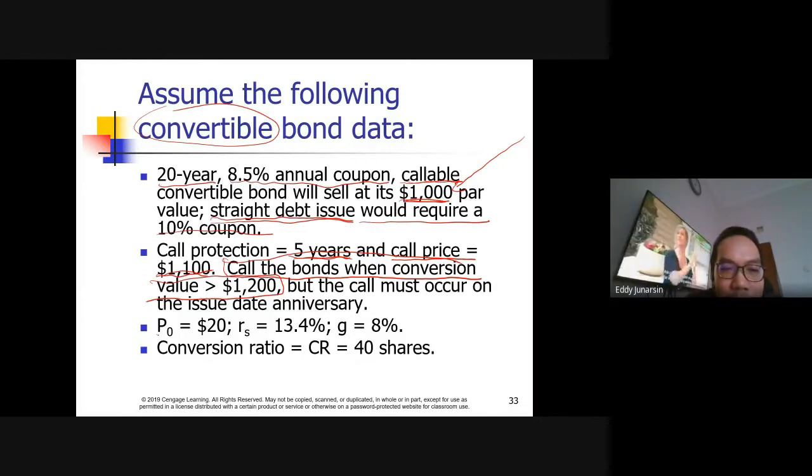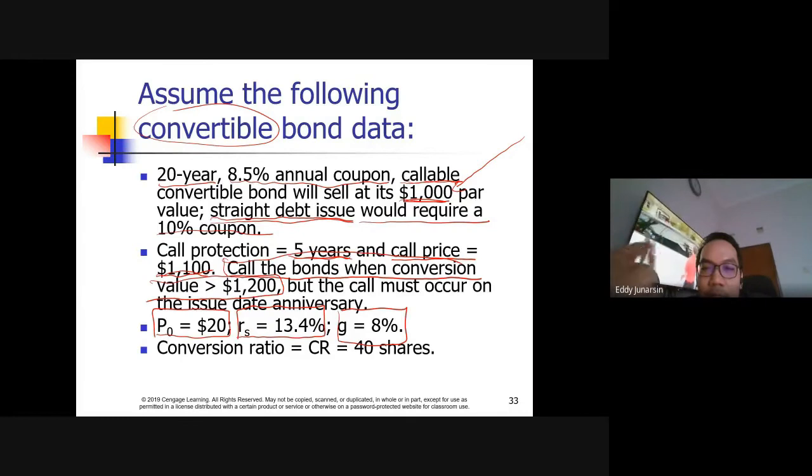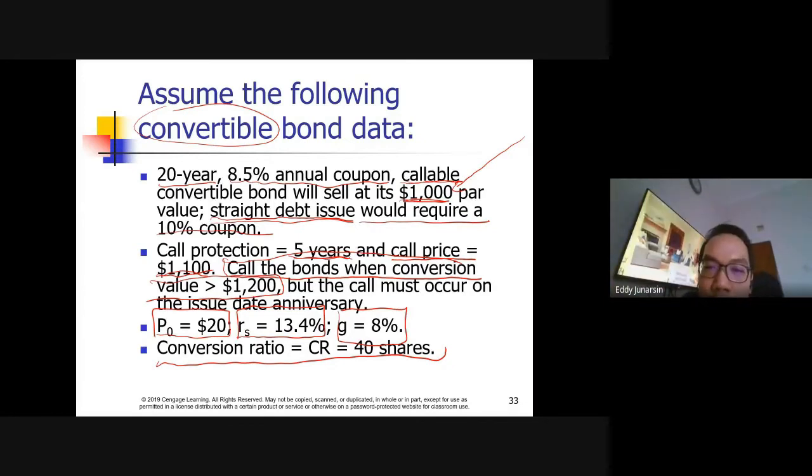Okay, so additional information here, the current stock price is $20. Cost of equity, the required return by stockholders, is 13.4%. And then the growth rate of the company is 8%. And this is important information, conversion ratio is 40 shares. So one bond could be converted into 40 stocks, right? So we call it conversion ratio. I think there's one piece of information that we need to know, which is the expiration of the convertibility facility, similar to the case of warrants we talked about some minutes ago.